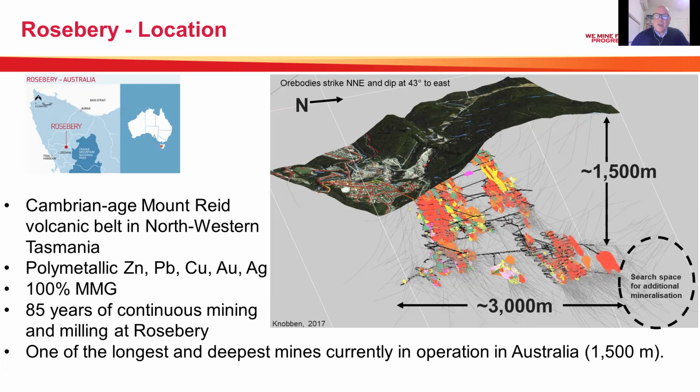This is a 3D model of the mine, and we see that the ore body strikes to the north-northeast, and it dips 43 degrees to the east. It plunges to the north, and at present the mine is about 3,000 meters long and has reached, towards the north, a depth exceeding 1,500 meters. So it is now one of the longest and deepest mines currently in operation in Australia.